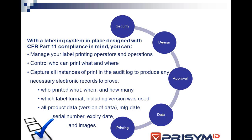To further comply with CFR Part 11, you must be able to produce the necessary electronic documentation as to exactly what was printed. Additionally, it's critical to be able to not only capture all this information, but be able to prove that the information is authentic. So, it's vital to use a validated closed-loop labeling system with a secure audit log that will capture all labeling lifecycle activities, including the printing of your labels.